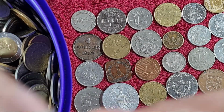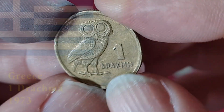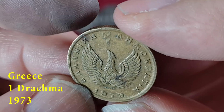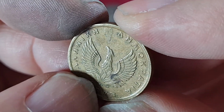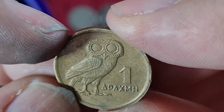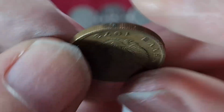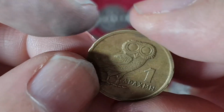Ooh, what's that? It's an owl. Oh, one drachma. Here we go. Another Greek coin. The Greeks are en masse today. 1973. Yeah, it's that same design again, isn't it? It's the phoenix. Guessing it's a phoenix. It looks like there's flames and it's rising from it. So one drachma. You know what that reminds me of? If you ever watched the film Jason and the Argonauts, I think it was. He had a little mechanical owl. 1973. Greece. One drachma.